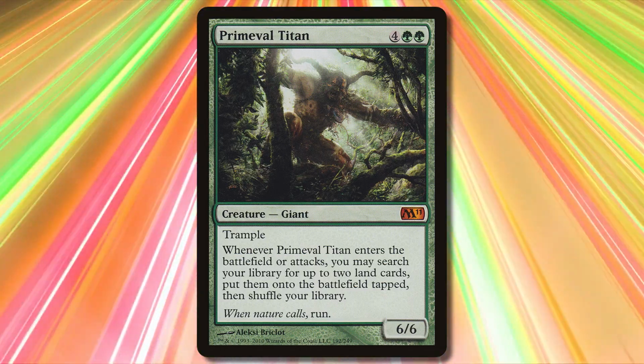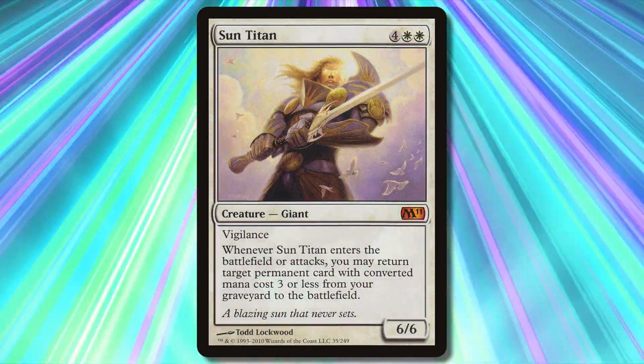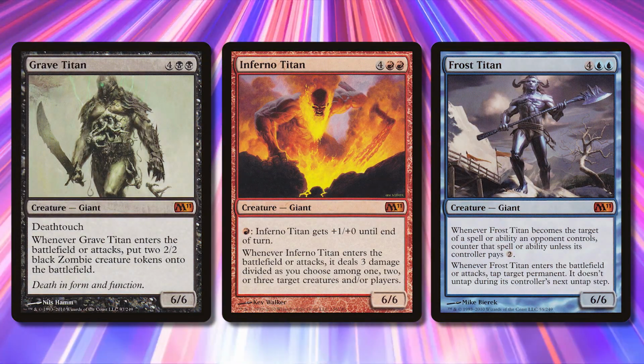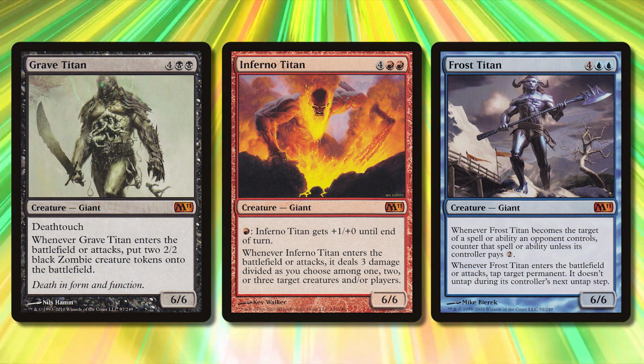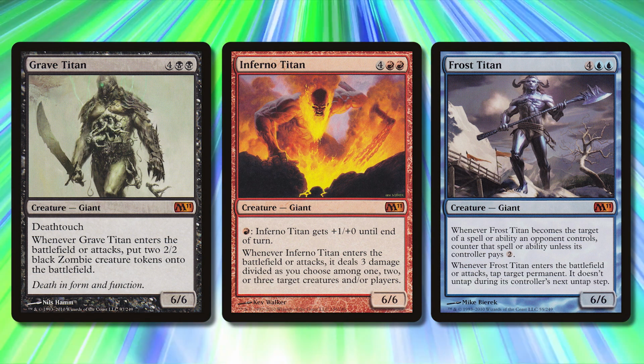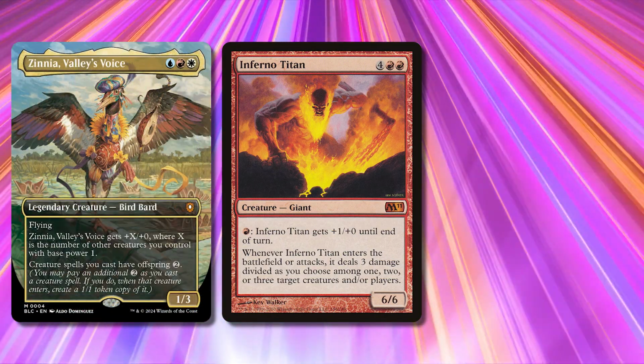Because like Prime Time is banned in Commander. Yeah, I feel like it must be Sun Titan, because Gravy Train is kind of old and dated. Not a lot of people still get on Gravy Train, though. A lot of people can argue about it. Frost Titan doesn't get any argument. Inferno Titan doesn't get any argument. Inferno Titan and Zinnia was good because you got those.